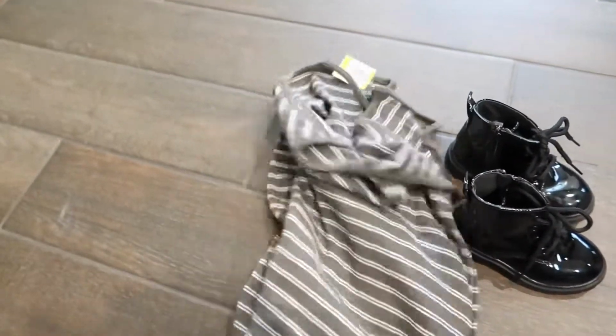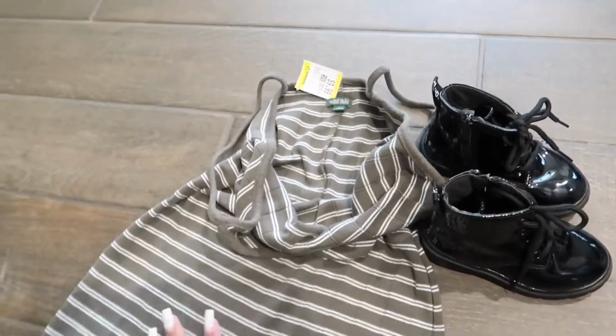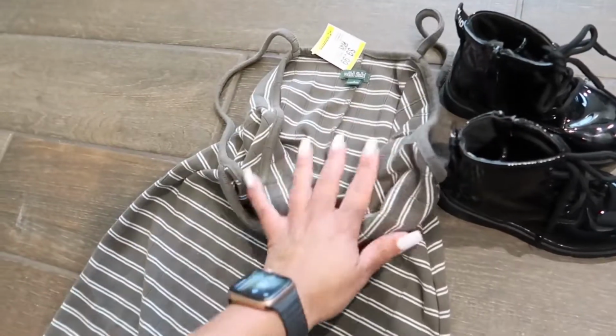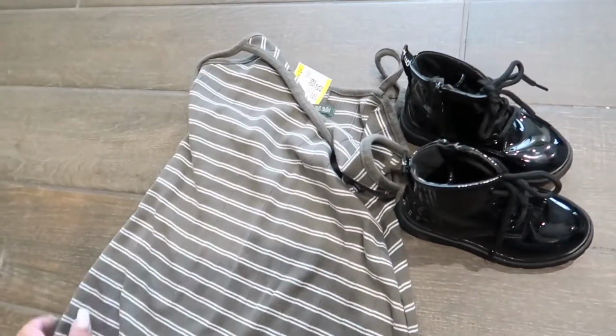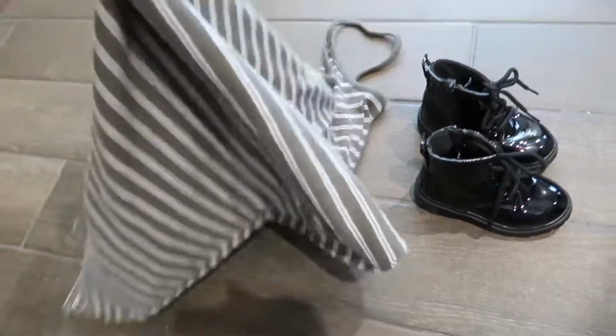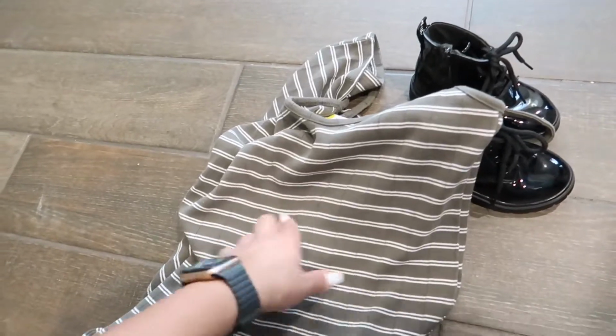The next thing I got was this sundress from the brand Wild Fable from Target. It's just a green long sundress, olive green. And this was $9.99, but I got it for $5. I just figured this would be cute to wear now, but even as we transition into the fall, it would look so cute with a jean jacket.